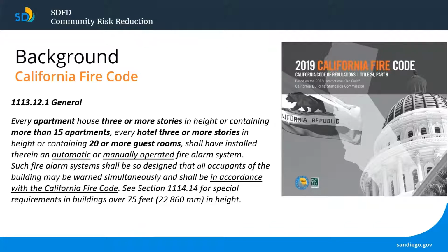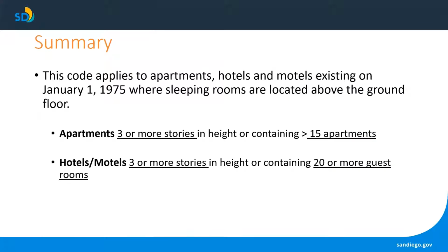And what needs to be installed is a system that meets today's requirements in the California Fire Code and in NFPA 72. So that's the background and how we got here. Just to summarize that, and go over the scope of what's included: this is going to apply to apartments, hotels, and motels that were existing on January 1, 1975, where sleeping rooms are located above the ground floor.